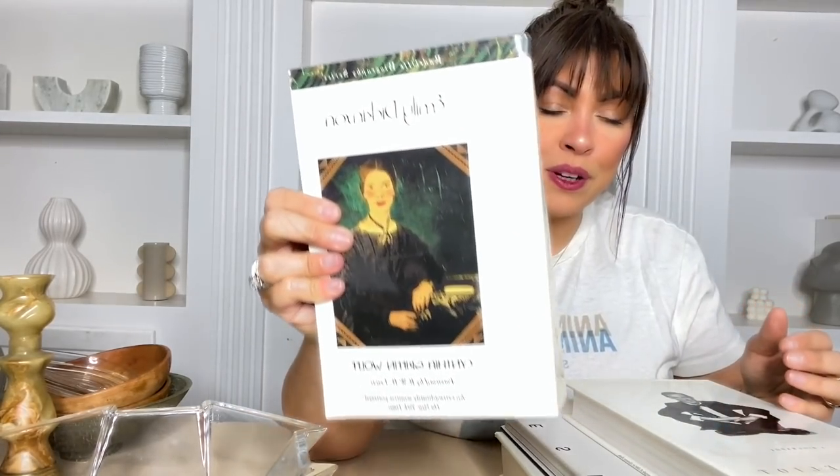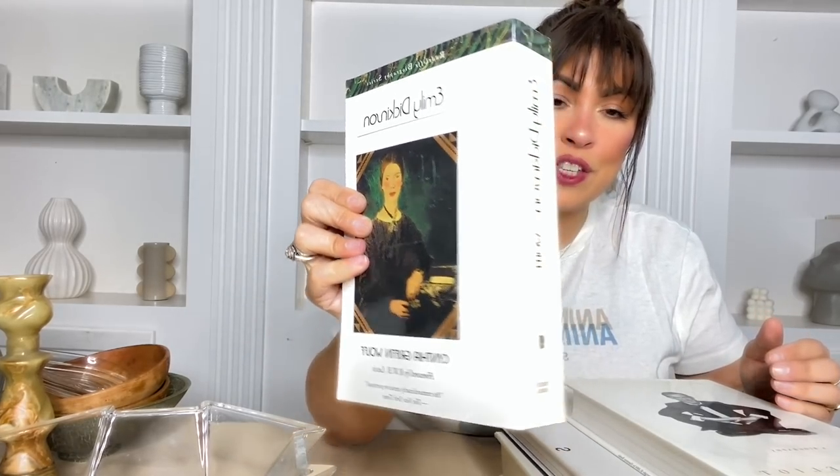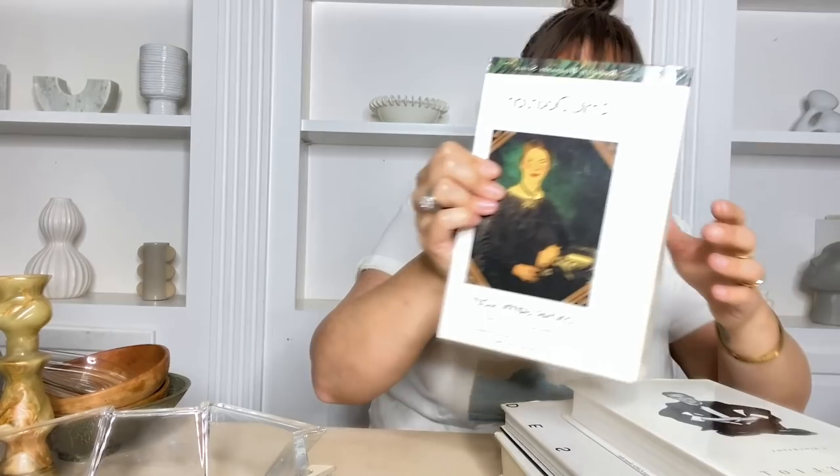Then I found some books for my daughter. I normally wouldn't pick these two up, but I wanted to show you that my daughter is into a lot of old classics, and she loves old classic movies. So I found her a book on Emily Dickinson. This is a huge, huge book. So I texted my daughter and she was like, oh my gosh, yes, get that for me. And so I put it in my cart.